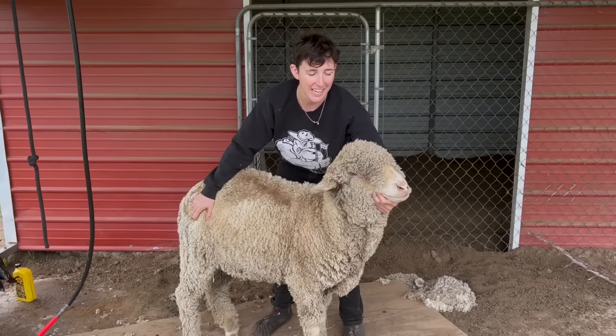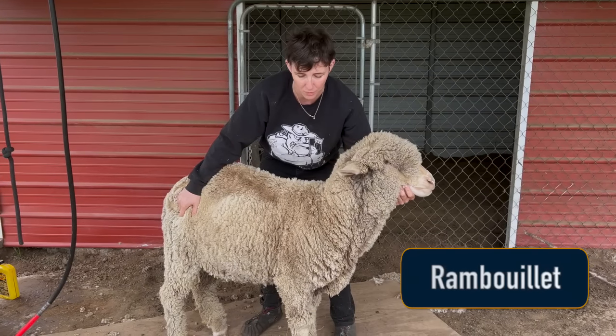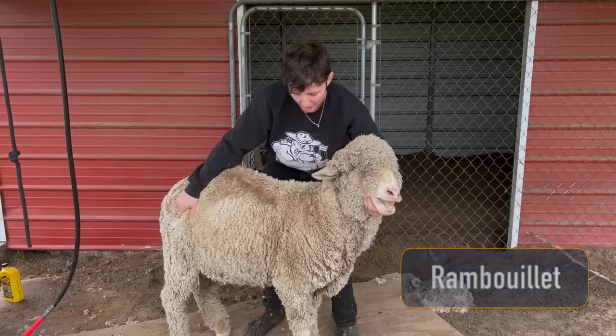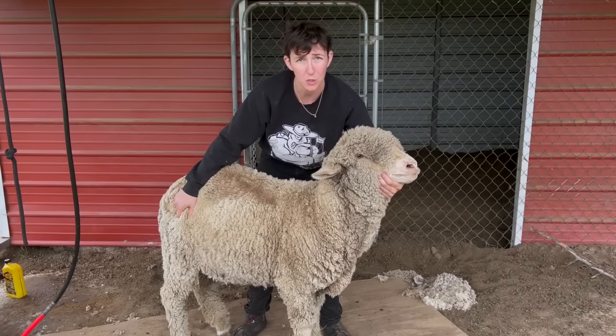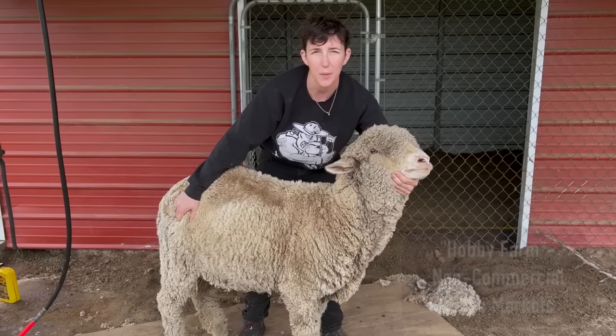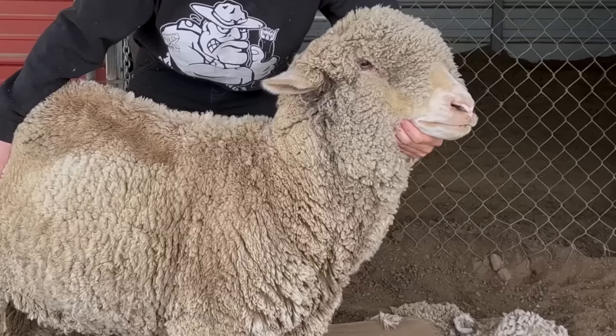Hey guys, my name is Katie, and today I'm in Claiborne, Texas with Juda here. He's a Rambouillet Wether, which means that he's a boy, he just doesn't have his testicles anymore. Rambouillet is actually the most common wool commercial breed in Texas, but I don't get a lot of these guys because they're just not very common in the hobby farm scene. So today we're going to use him as an example of the breed.